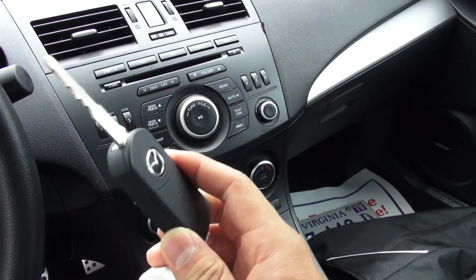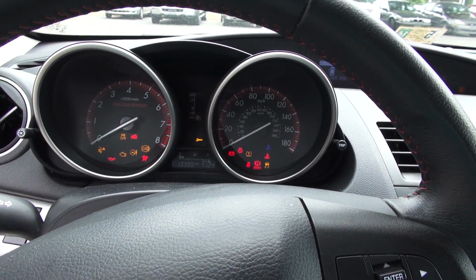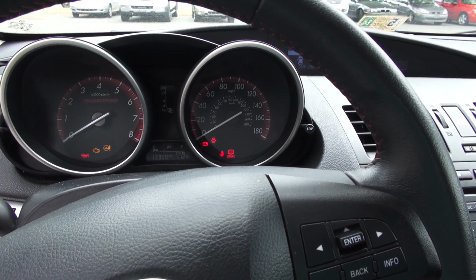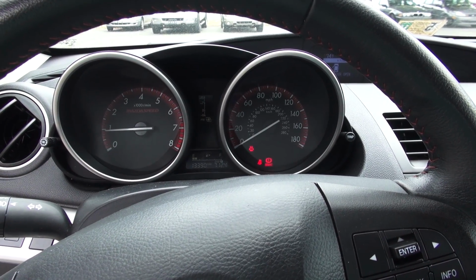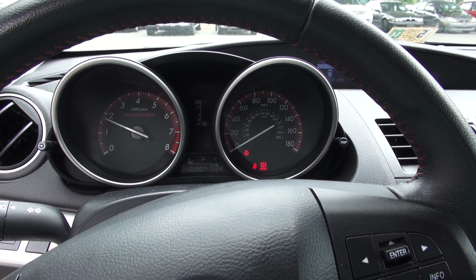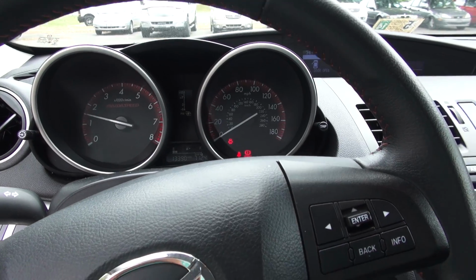So here's the switchblade key. Stick the key in the ignition. And you can see the Speed 3 gives you those red specific gauges. The other models will give you the blue colored gauges. And from what I remember on the 2008 Speed 3 that I showed you, the engine and exhaust sound pretty much the same. It has a rather throaty, nice sounding exhaust. I'm definitely very pleased with that.